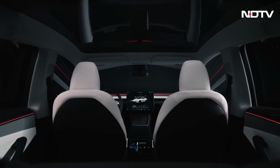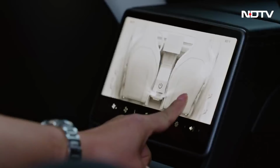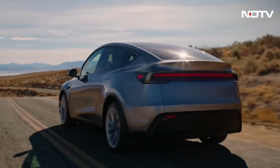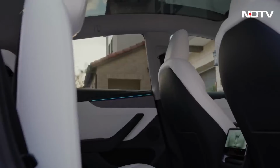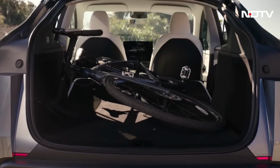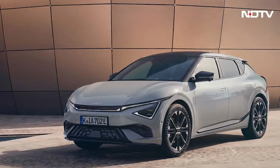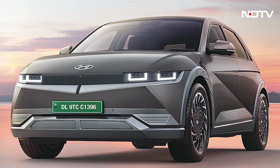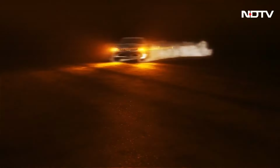Both models get a variety of features like ventilated and electric seats, 15 speakers, a 15.4-inch touchscreen for the front passengers and an 8-inch touchscreen for the rear seat passengers, app connectivity, OTT entertainment and so on. Then there will be active safety features and advanced driver assistance systems on offer too. Some of the rival EVs of the Tesla Model Y will be the Kia EV6, Hyundai Ioniq 5, BMW i4, BYD Sea Lion 7 and so on.